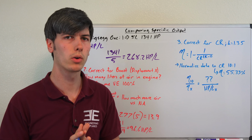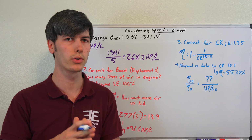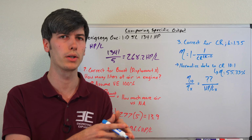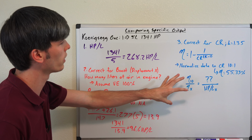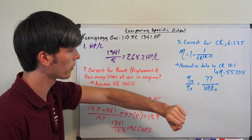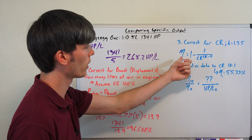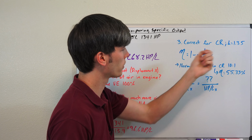Now, the final thing we're going to correct for is the compression ratio. So vehicles with higher compression ratios will make more power because they're more efficient. Vehicles with lower compression ratios will make less power because they're less efficient. So what I'm going to choose to do in this video is normalize everything to having a compression ratio of 10-to-1. So the thermal efficiency of an engine with a compression ratio of 10-to-1, you get from this equation here, 1 minus 1 over the compression ratio raised to k minus 1.